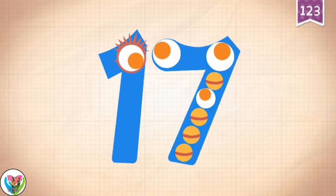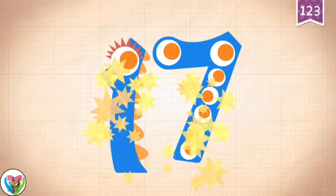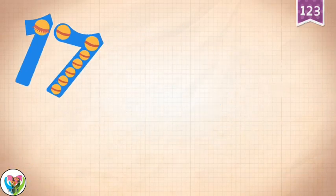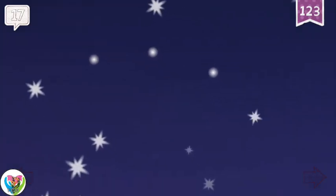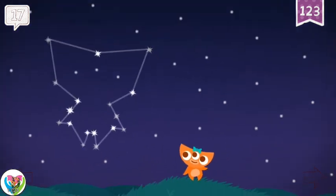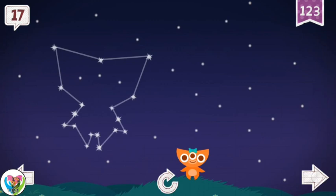Touch the monster's eyes to wake it up. 12, 13, 14, 15, 16, 17. 17! Abby found a constellation of 17 stars that was all her own.